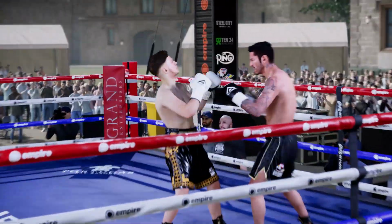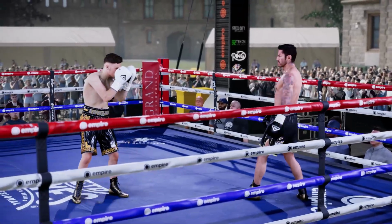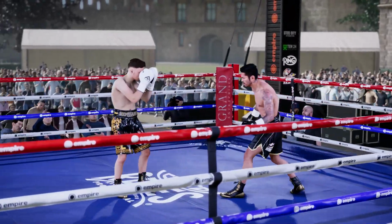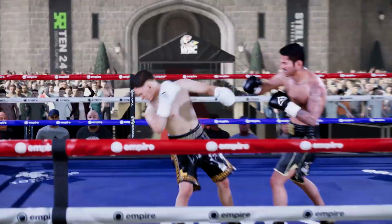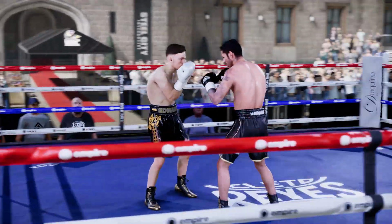Left punch. This is not the way he wanted this fight to start. Let's see if he can get out of trouble. And it appears the onslaught is over, at least for now. The courage on display here is incredible.